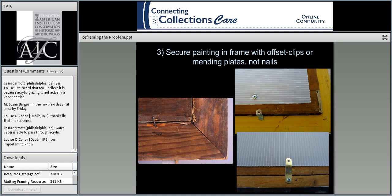Okay, so I imagine that everyone has seen paintings held in their frames with nails. It's a standard way, or has been a standard way, to frame easel paintings. The problem with this, though, is that if you need to unframe the painting, you usually cause some damage to both the back of the frame and the back of the stretcher. So what we recommend when you go to frame a painting is to use either mending plates or offset clips. And the mending plate is the example on the bottom right, and the offset clip is the example on the top right.